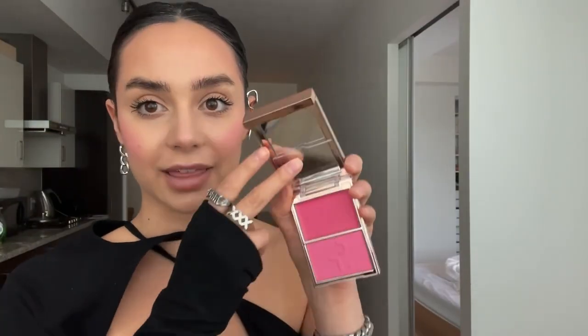Look how crazy it looks in the pan, but why does this look like my cheeks are actually like this because of the sun? It's always so sad to make that first dig in. It's very satisfying at the same time. Oh, wow. Stunning. Good job, Patrick Ta. Good job.